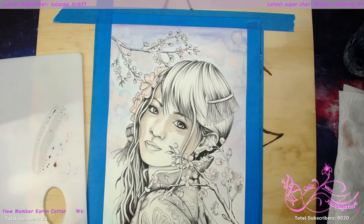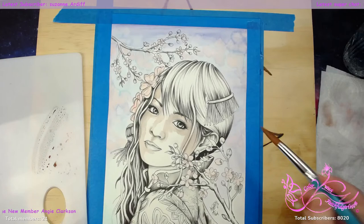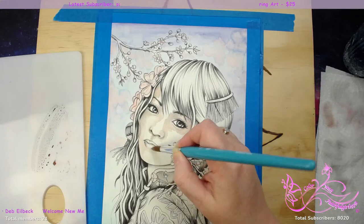Hi, Marilyn. It depends on what kind of paper you use. I don't mind using this paper. It blends fairly well. I'm just going to soften the lines off with that just by using a bit of water on my brush. I'm just going over the edges of that color.